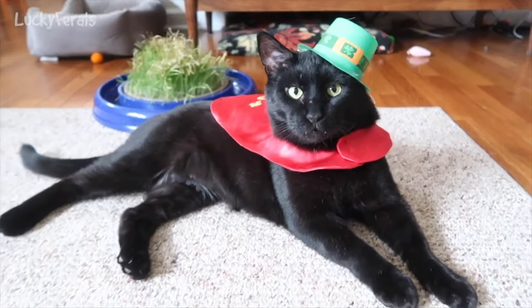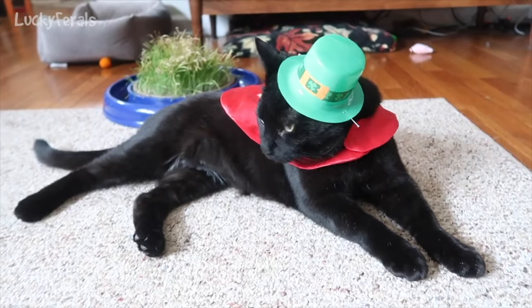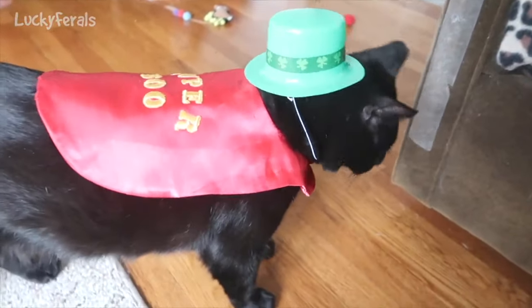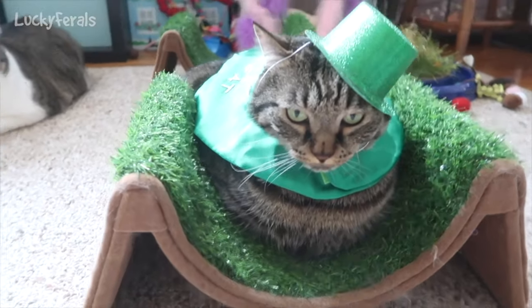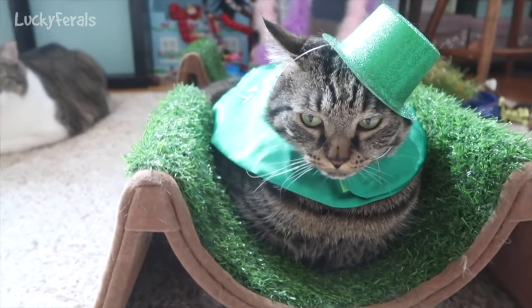Super Leprechaun Boo is paying us a visit today. Hello, Super Leprechaun Boo. Boo says he could still be a thug just because he's wearing a hat and a cape. Doesn't mean he's a nice guy. He could be a thug, too. It's Simba the Great in his hat and his cape. Look at Simba the Great. How you doing, Simba the Great?